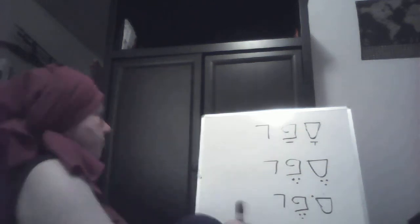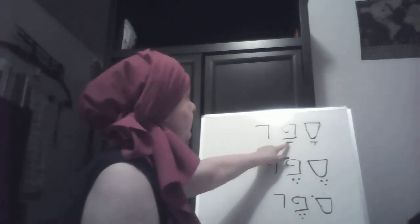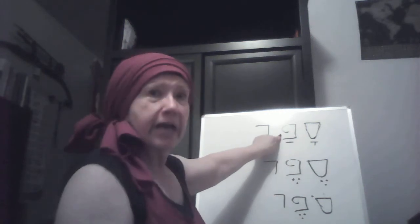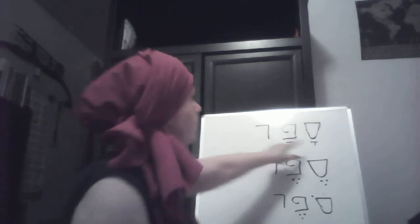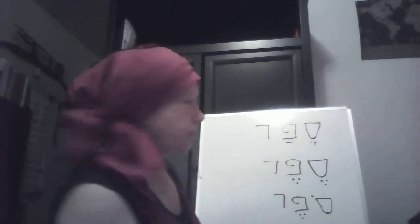Oh, that's a lousy looking Samekh. Okay, let's make it a little bit more even. Okay, so Samekh makes an S sound. This is without the dagesh. It's a fe, F sound, and a resh. We haven't gotten to the resh yet either. Safar. And it means to count.